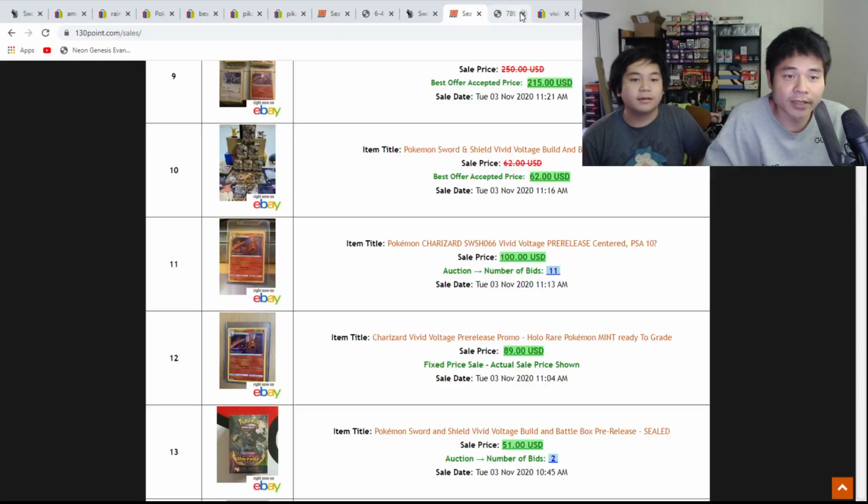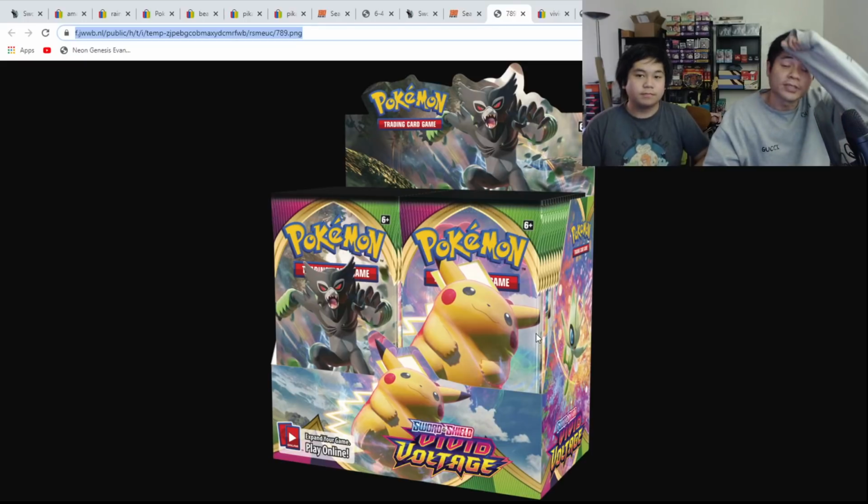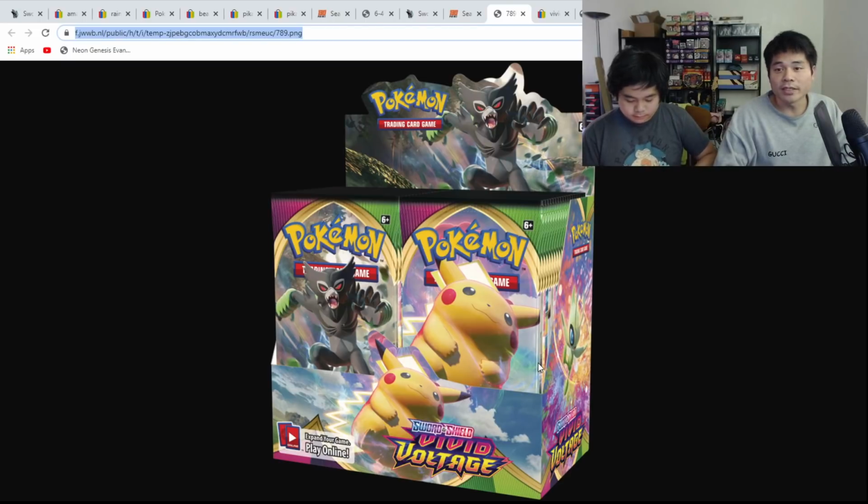And then what else we got? Booster boxes are up like crazy. They were $100 like a week ago. Normally they're like 90 for pre-order, but now they're like 140. So they will probably go up even more just as supply goes away. But I wouldn't recommend buying for resale right now, just because there's gonna be a second wave. So just chill on it.